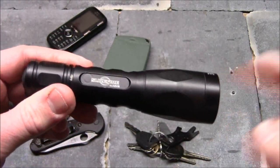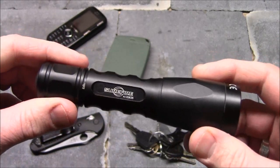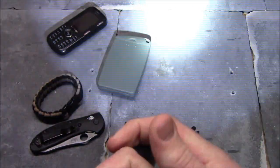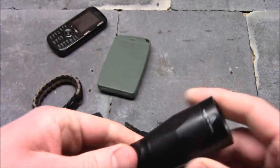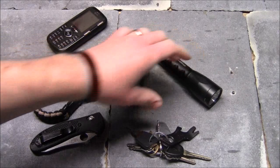And I've used this a lot, taking the dogs out, going out at night, taking the garbage out. When I leave the office, sometimes later at night, it's nice to have something that gives you some really good light to be able to see. So I definitely like the Surefire Fury. And let me just get that to stop rolling.